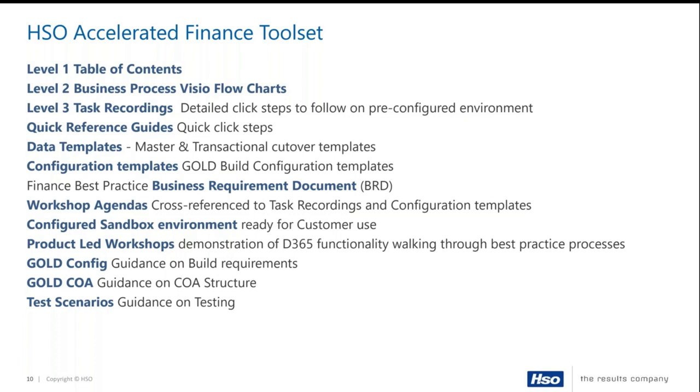We also talk through configuration templates. It's very important to the success of a project that we go through and ensure we have captured all the right information to build that system. That means you can go live successfully. We also link this together with a business requirement document, which is connected to our toolset. The workshop agendas are cross-referenced to the business requirement document, to the task recordings, and to the configuration templates.